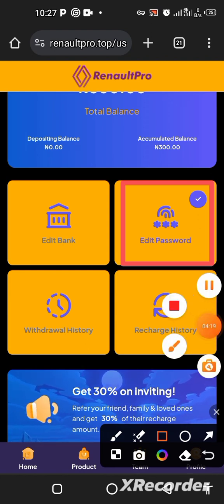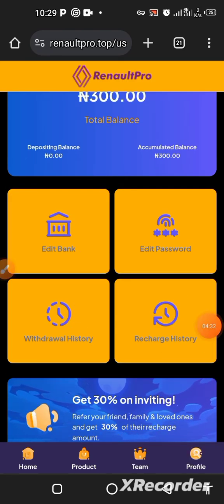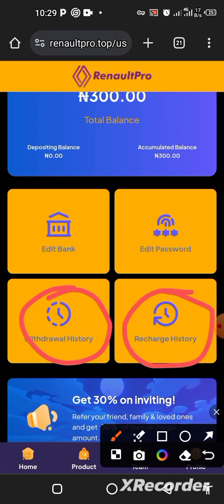This side is to edit your bank details, for you to put your withdrawal account and other necessary things. So we go over to that section there. This section is for your withdrawal history, all the withdrawals made. It will be showed here, your transaction details. While this side is for your deposit history. Any deposit you make, it will be showed in this section.